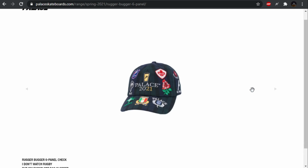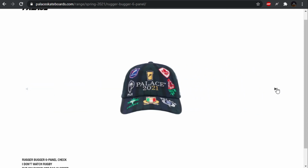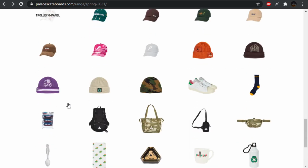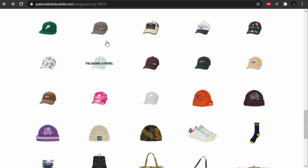We have the Palace shell hat to match your Palace Dallas crew necks that released 2 seasons ago. The Rugger Bugger hat. Yeah, I don't know. I like this rose logo that they have. Would have been cool to see that by itself on the back of a t-shirt, pretty big, but yeah, pass for me. We got the trolley park hat, or the trolley 6-panel hat, my bad.